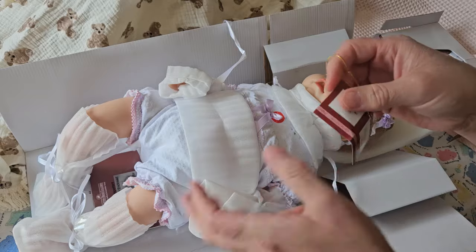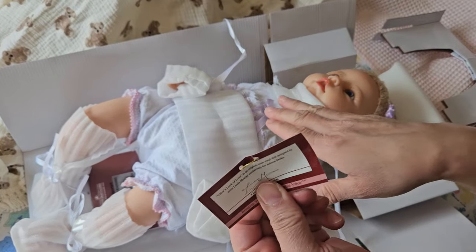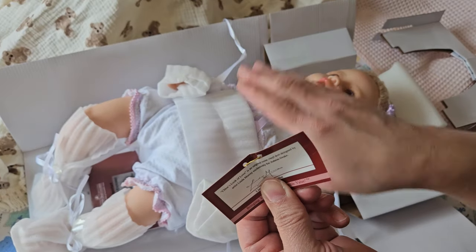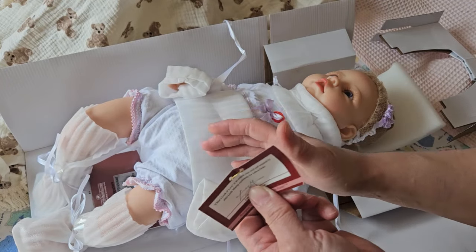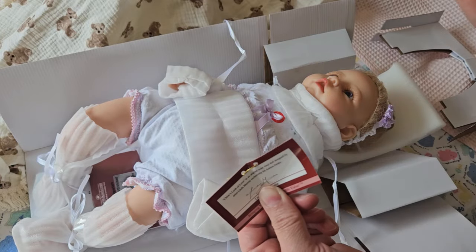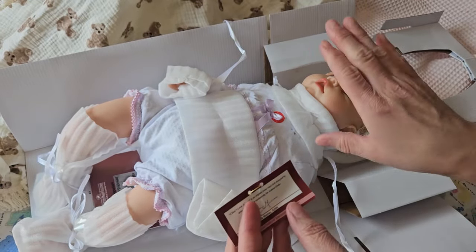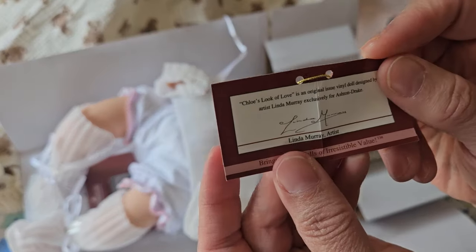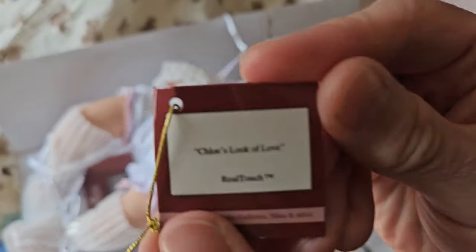I own many Ashton Drakes, by the way, and I love them all. Only a few of them I've taken apart and re-stuffed, like made them heavier. But I do have a lot of the interactive dolls, or my breathing dolls. My fairy doll, she is still as is. So this is her little thing, the Chloe Look of Love.